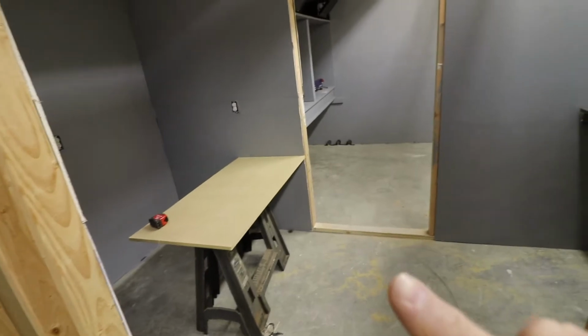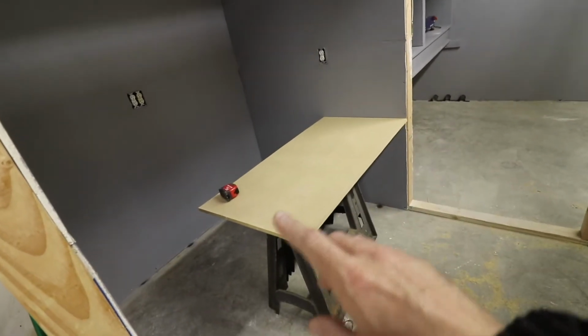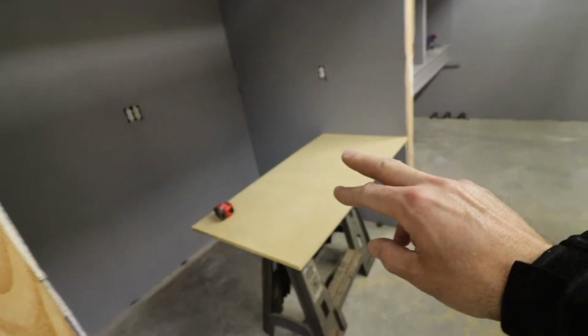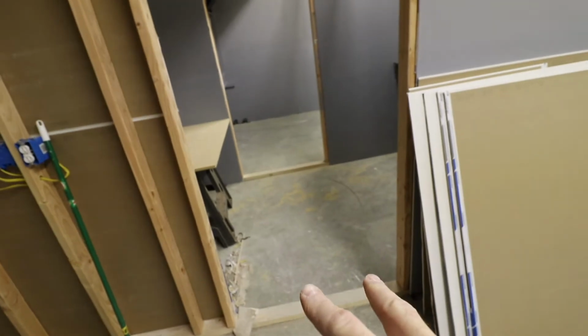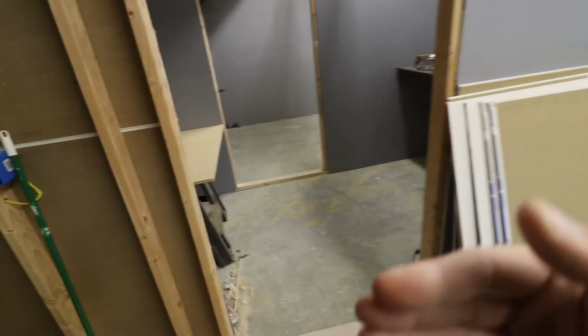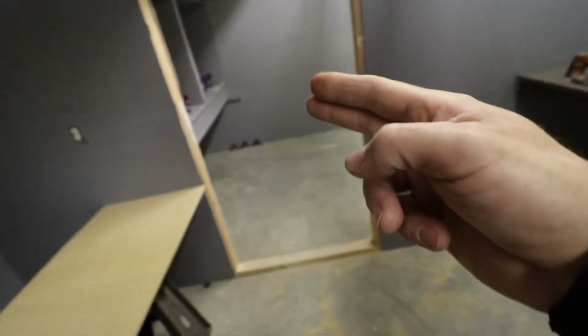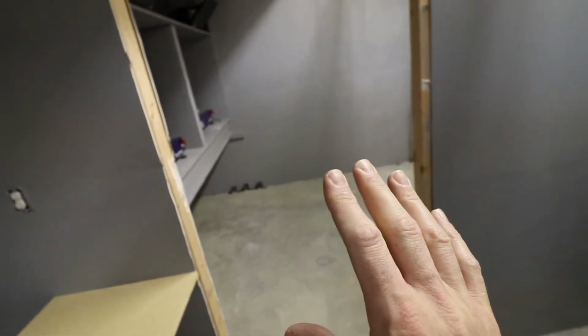This is kind of like an office area, lobby, whatever you want to call it. Future desk right here. Computers and door. We have a door here. You might ask why so many doors. It's because of noise control. The machines are going to be in there. One, two, future machines three, four, and a door in here to keep the noise in.